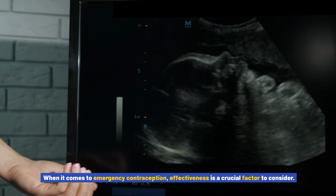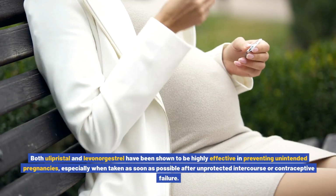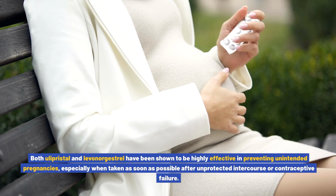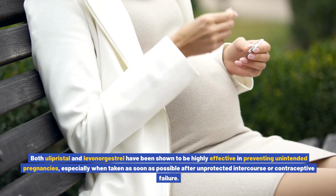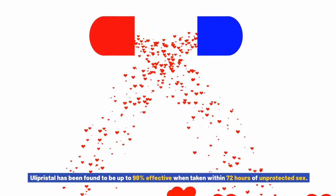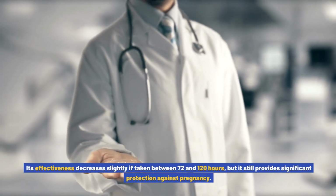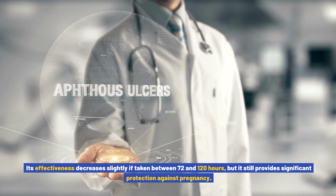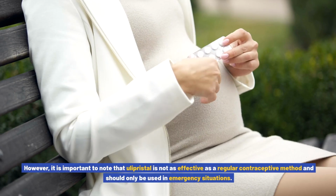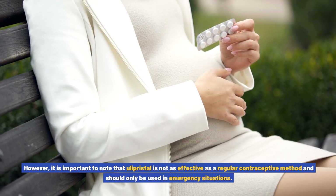Effectiveness of Ulipristal and Levonorgestrel. When it comes to emergency contraception, effectiveness is a crucial factor to consider. Both Ulipristal and Levonorgestrel have been shown to be highly effective in preventing unintended pregnancies, especially when taken as soon as possible after unprotected intercourse or contraceptive failure. Ulipristal has been found to be up to 98% effective when taken within 72 hours of unprotected sex. Its effectiveness decreases slightly if taken between 72 and 120 hours, but it still provides significant protection against pregnancy. However, it is important to note that Ulipristal is not as effective as a regular contraceptive method and should only be used in emergency situations.